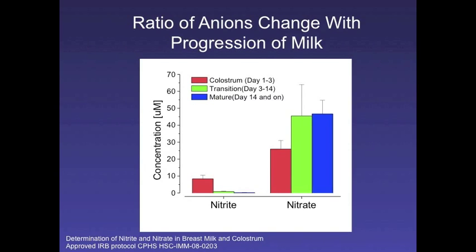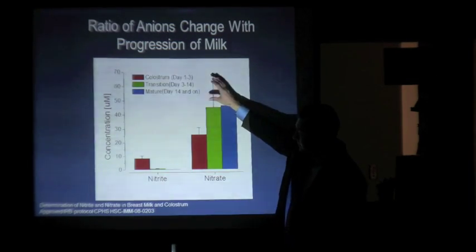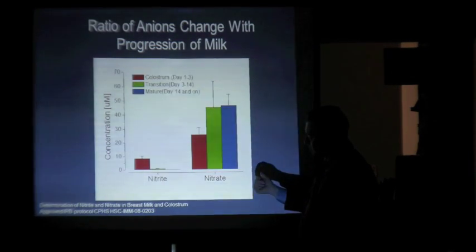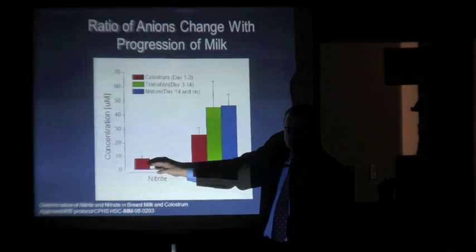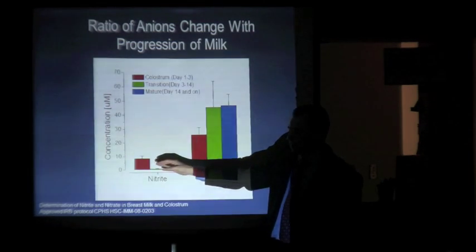And so what happens in breast milk, the early postpartum days, day 1 to 3, is typically colostrum. And then after day 2 or 3, depending on the individual, the milk will come in and it's in a transition phase. And then after about 2 weeks, it completely changes to a mature phase, and the composition of the milk changes. And so we quantified the NO activity of these 3 types of milk from single mothers over a period of time, and found that it's really this early colostrum that has the highest nitric oxide activity.